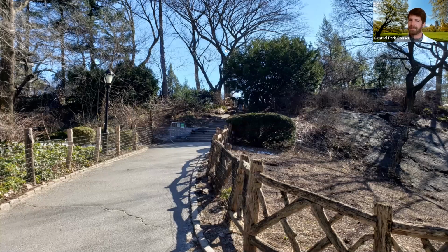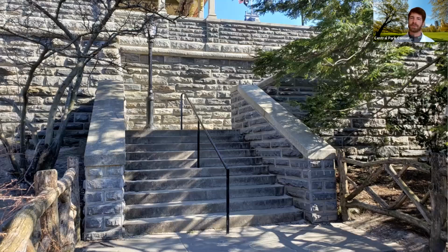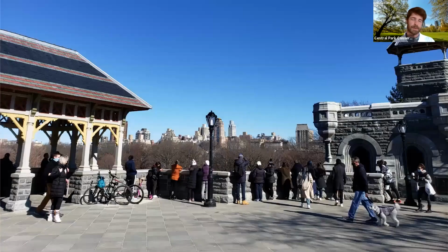view, admiring that beautiful tower that was recently put up in the 2019 construction and restoration of Belvedere Castle. And as we come up, walking up these enchanting staircases, we'll come up to the main attraction of Belvedere Castle's Plaza. Belvedere Castle, of course, another thing, just like the obelisk, which has an immense amount of history.